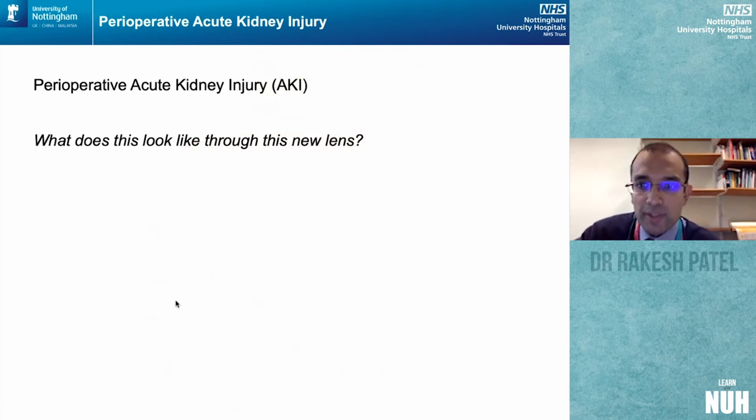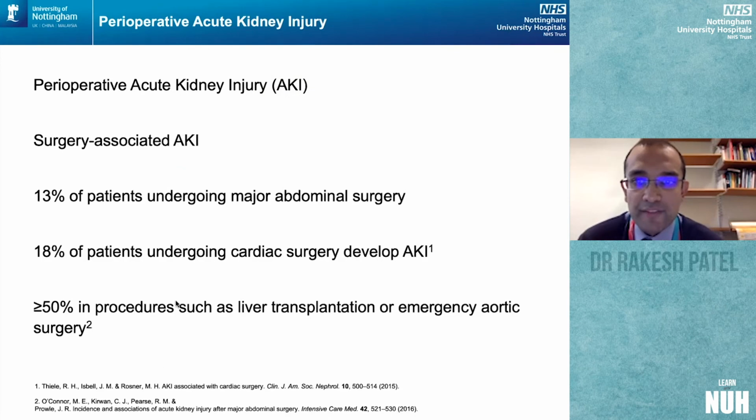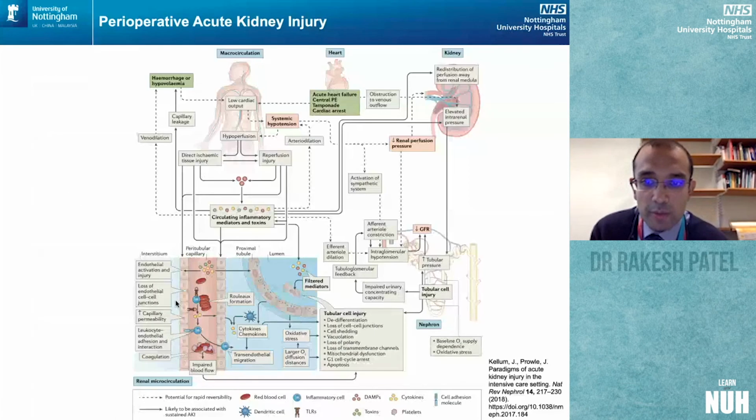So what does perioperative AKI look like through this lens then? Well, at first glance, it's probably fair to say that it's not that much different in some respects, because as you already know better than I do, the frequency of AKI among patients undergoing surgery is significantly high. There's a range from around 10% for major abdominal surgery up to about 50% for surgery such as liver transplantation or emergency aortic surgery. As shown by this diagram, you can immediately see the pathophysiology is quite complicated.